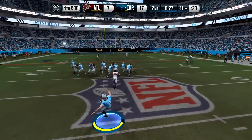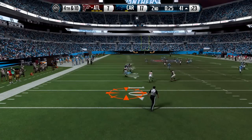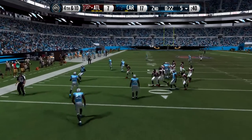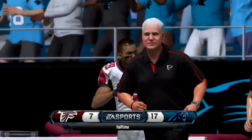Instead of attempting a 58-yard field goal with the wind being a factor, the Panthers punt. Nortman's kick lands inside the 10. It's a great punt down at the 5, and that will take us to halftime.